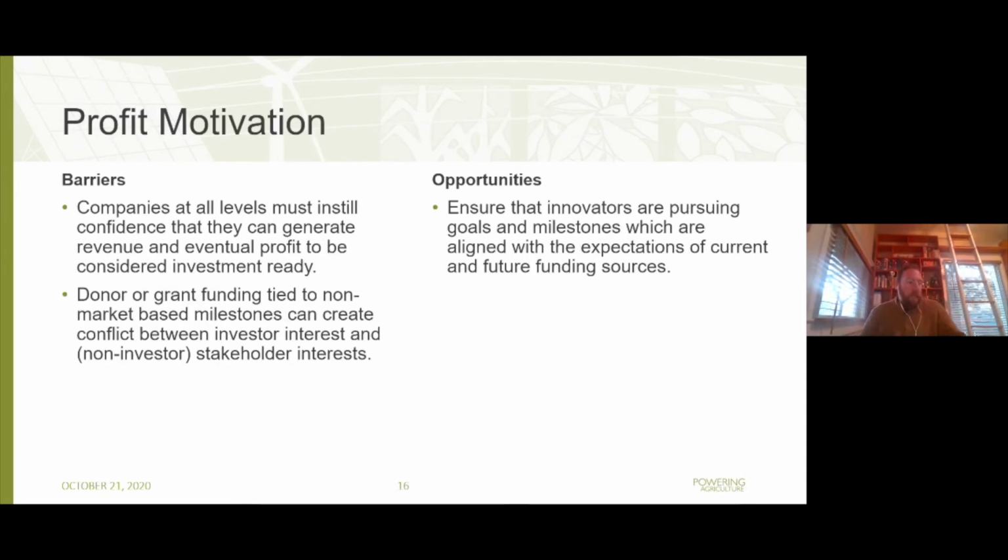Okay, and then the last one was profit motivation. We were dealing with innovators who were oftentimes part of donor-funded programs. Those donor-funded programs may have outcomes that are not totally market-based. They may have social outcomes or even political outcomes that they're hoping to achieve. In those instances, we need to delineate between an organization that is designed and set up and working on social or political outcomes, versus organizations that are designed and developed to create profit.